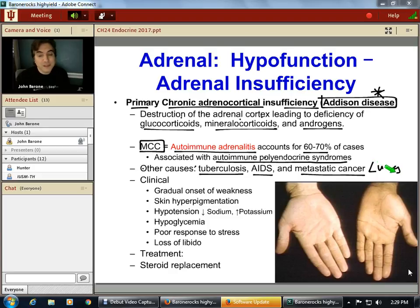So basically the students said, John, it was Addison's. They showed me a picture of adrenals and I couldn't see them. They were like destroyed. And then they said, what tumor is that? Oh, I couldn't see the adrenals because they were destroyed by tumor. Well, any tumor can go to the adrenals, but what tumor loves it? It's kind of like tropism for it. Lung cancer. 50% of lung cancers, when they spread, will go to adrenal glands. 50% of the time. More than half or more of lung cancer has kind of like tropism.